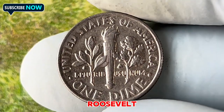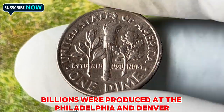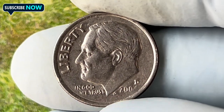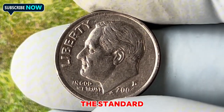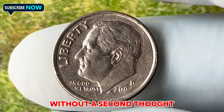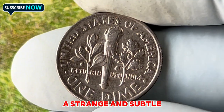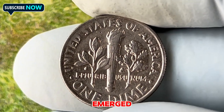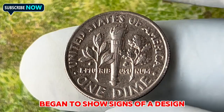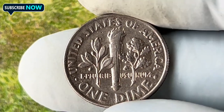The 2004 Roosevelt dime was intended to be unremarkable. Billions were produced at the Philadelphia and Denver mints, and though the San Francisco mint struck proof versions for collectors, the standard circulation coins were meant to disappear into wallets and cash registers without a second thought. But in the midst of this steady production, a strange and subtle deviation emerged. A small group of coins from the Philadelphia mint began to show signs of a design anomaly, one that would eventually draw the full attention of collectors and experts.